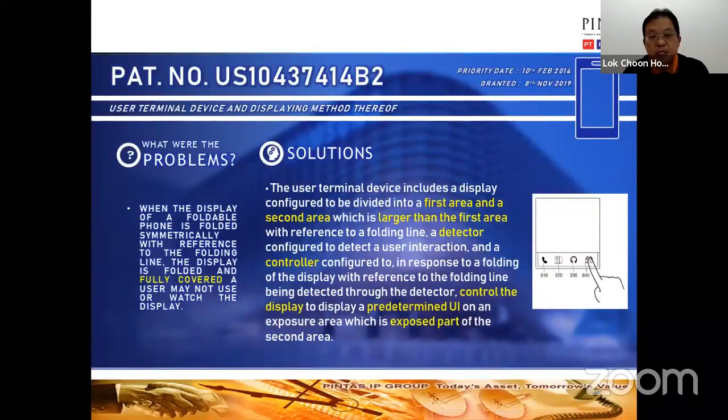Last but not the least, there's another software patent that helps the user when your phone is folded completely. You cannot operate the phone because there's no display area for you to operate it. So what Samsung came up with is two areas. When you fold the phone, you don't fold it symmetrically. You have two areas, one bigger than the second. There's a detector to see when it's folding. When the phone is folded, the user interface will appear on the exposed area. When you open up the phone, the entire app will appear on the screen. When you fold the phone, only the user interface will come on the exposed area.